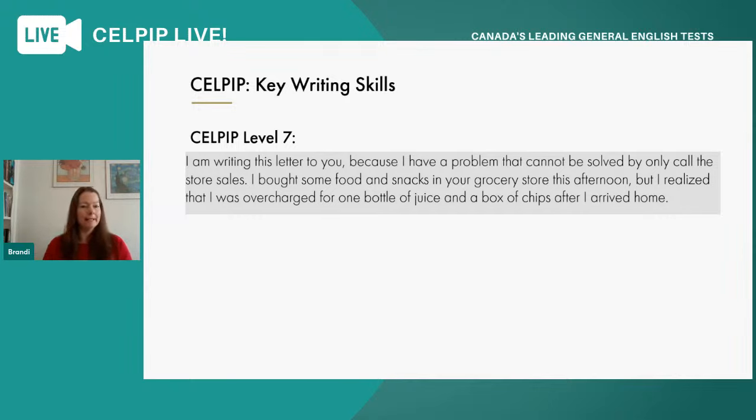I bought some food and snacks in your grocery store this afternoon, but I realized that I was overcharged for 1 bottle of juice and a box of chips after I arrived home. Lots of interesting detail there. Anyway, we're not looking at the detail today, although I'd love to, but that would be confusing. Let's focus on just the writing skills. So we're looking at our sentence structure, and I do see evidence of some complexity emerging.